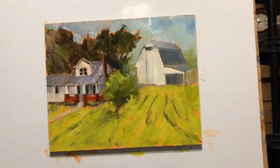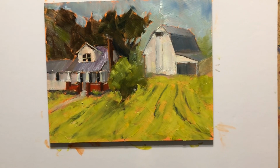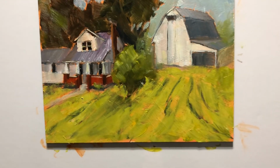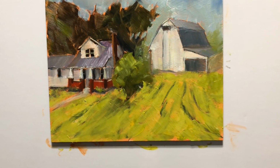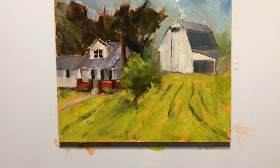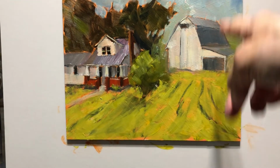This is where we are. Colorful and happy, I think. Very painterly. Got some issues. Got a few drawing issues, and again, that barn is way undefined. So, yeah, we'll think about what else we want to do. You know, I may feel I need a tree here. I don't know.